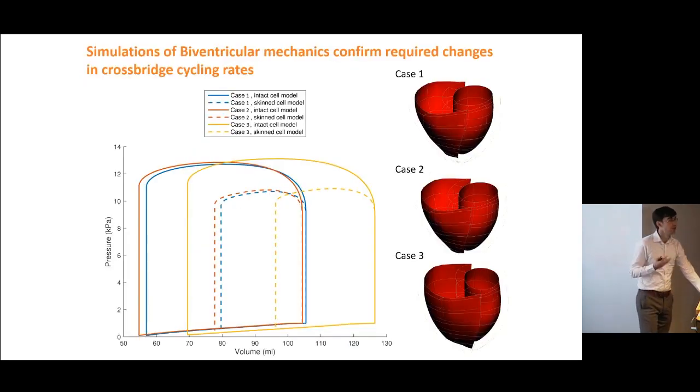So the other thing that we then do, having gone from our single cell model to a trabecula, is put these models into whole organ heart models. These are healthy control datasets, and we get our healthy control anatomies from the emergency room. People come in with acute chest pain, and in our hospital they have a CT image. If there's nothing wrong with them because they had indigestion and weren't having a heart attack, then we can use their CT images for characterizing our healthy control patient group.